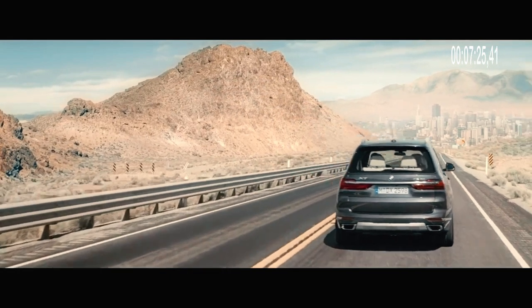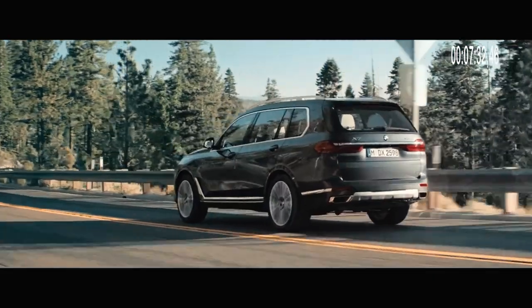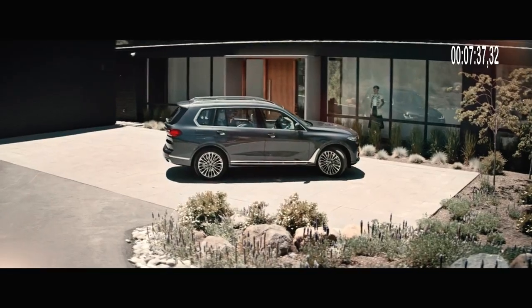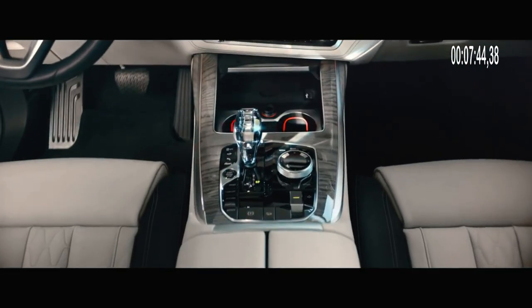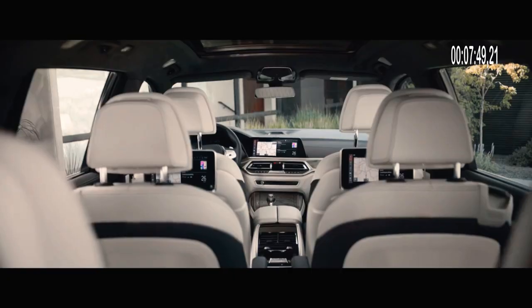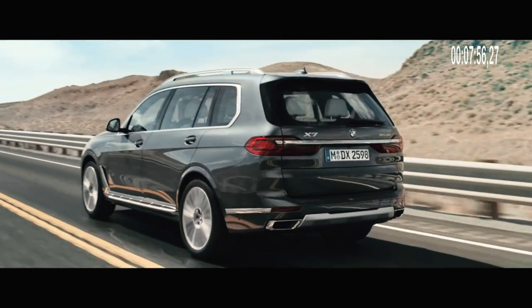BMW provides three engine options for potential customers. All three are equipped with a mild hybrid system with 48 volts power and an 8-speed Steptronic transmission. Two petrol and one diesel. The X7 xDrive 40i is given a 3-liter 6-cylinder inline engine. According to BMW, they are retuning it to increase power. Its peak power reaches 385 PS with a torque of 520 Nm. That last figure can go up to 540 Nm when the mild hybrid system helps.